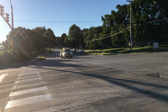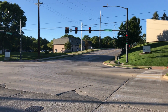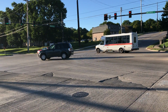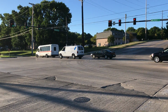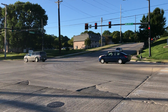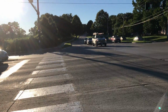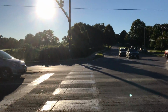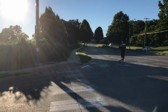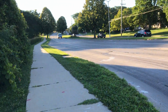This is generally a busy intersection throughout the day, but the lights are programmed pretty well, so whether you're a pedestrian, bicyclist, or driver, nobody really has to wait too long to get through this intersection. Now I have the walk light, but what you'll find is even when you have the walk light, like just then, you have to be really alert because somebody just tried to run into me. But anyway, there's the walk light.